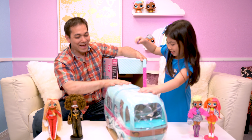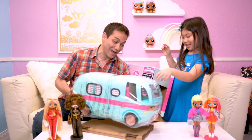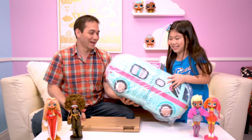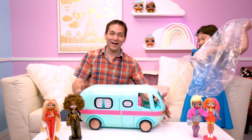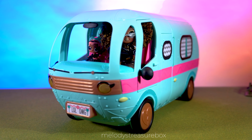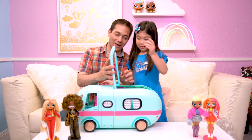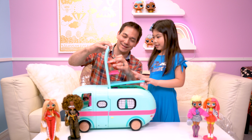Whoa, it is massive! And I have to say, it's pretty heavy too. Check that out. Let me carry it. Whoa, and this. Ta-da! Wow, check that out. Wow. That is so cool. Let's open it, let's open it, let's open it! Wow, look at that. There's your 2 bunk beds on top.